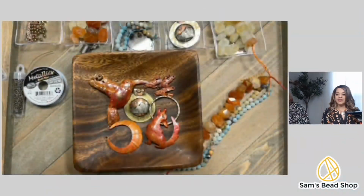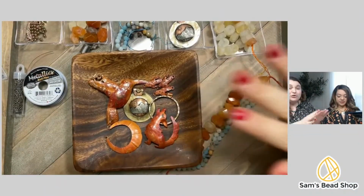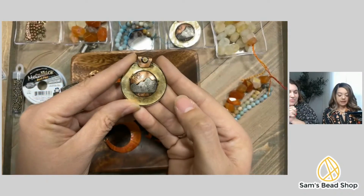So let me pull up the overhead here. All right, we've added it. Well, first, these are some Patricia Healey pieces that we launched in the shop today. Would you hold up the one we're using today? We are using this awesome pendant. Gosh, this desert coin pendant.